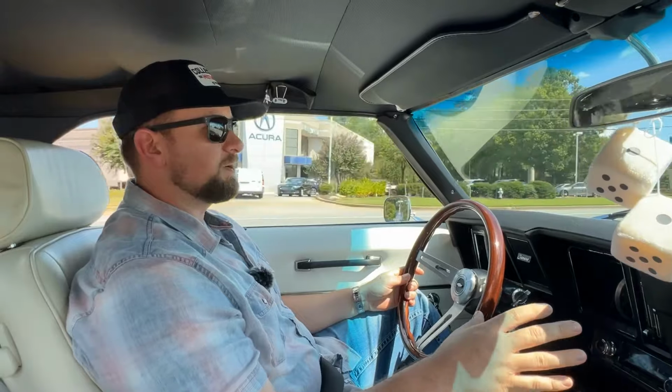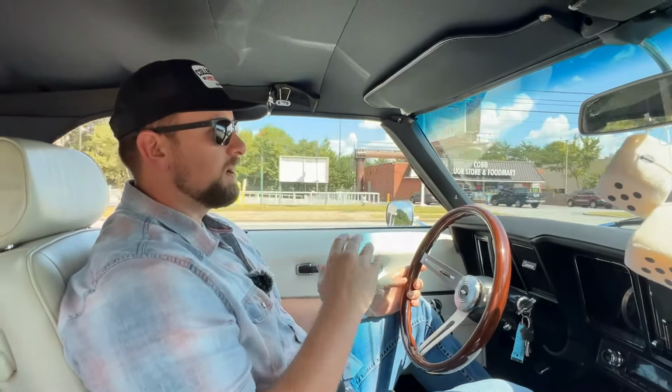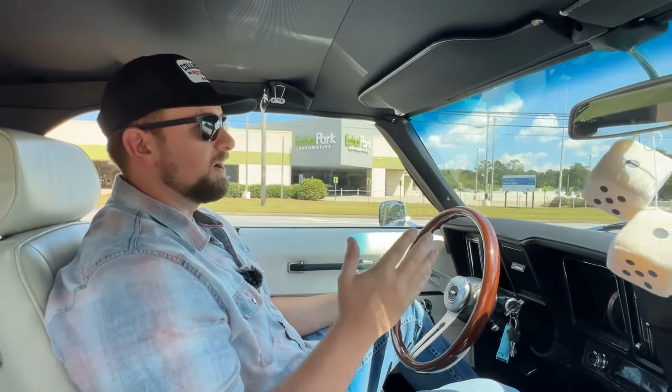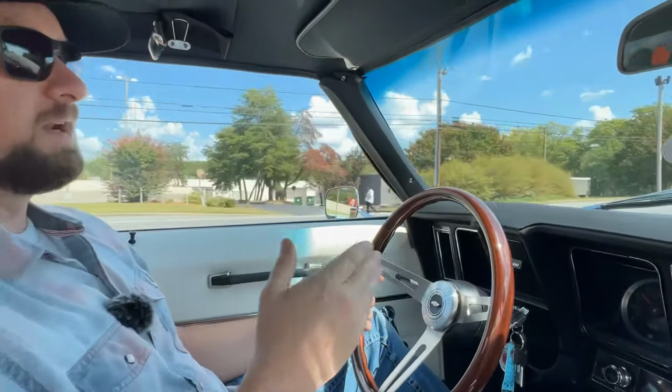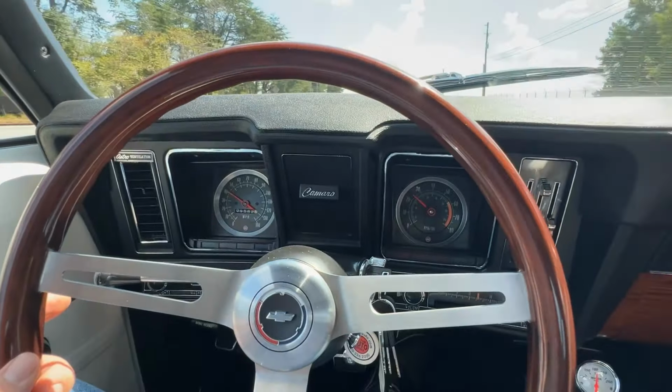The AC blows nice and cold to keep you nice and cool. It's about 90 degrees today here in Georgia, and we got the windows up. And guys, all I can say is this car drives like a brand new one, and it is absolutely a joy to drive. You've got that big block under the hood, and it gives you plenty of power. I'll demonstrate that here in just a minute.